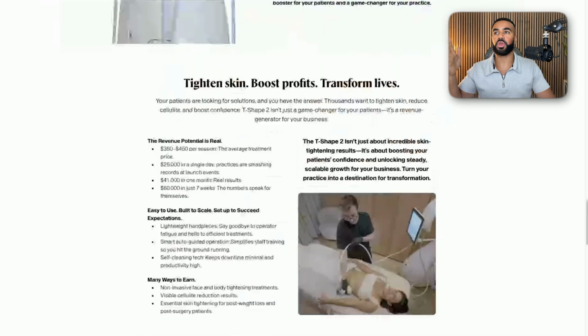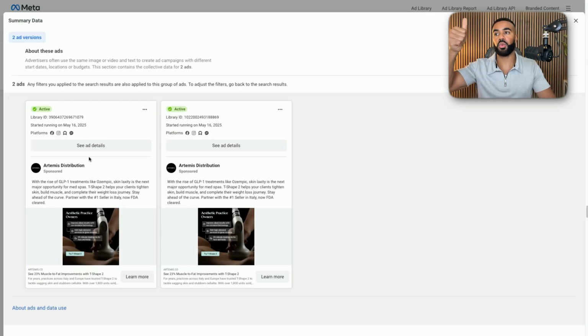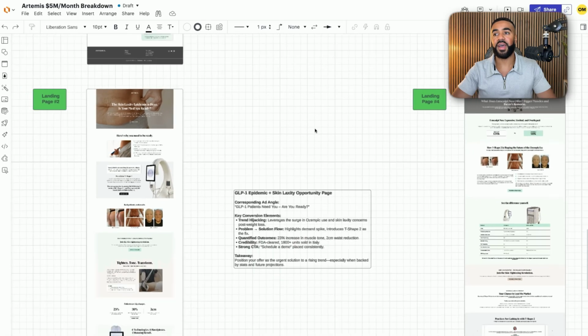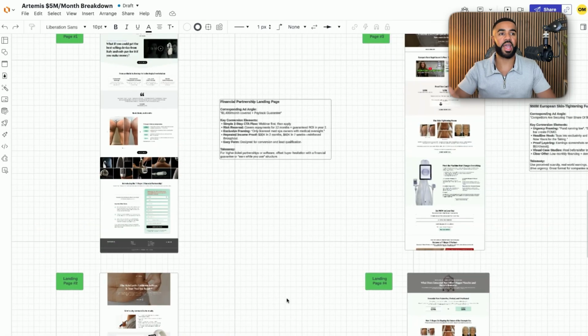But really, what's interesting is that they focus on having a unique marketing angle. So they have, again, the ads that talk about the GLP-1 opportunity, and then they also have the landing page that talks about GLP-1 and the skin laxity epidemic. So obviously you can see they're taking a strategic approach and they have individual landing pages for each of the marketing angles that they're tackling on Meta.